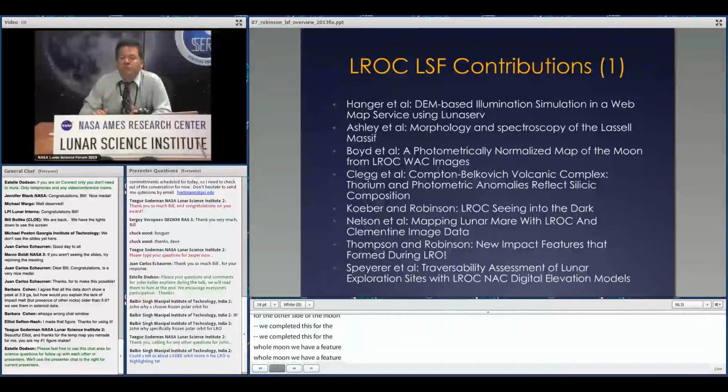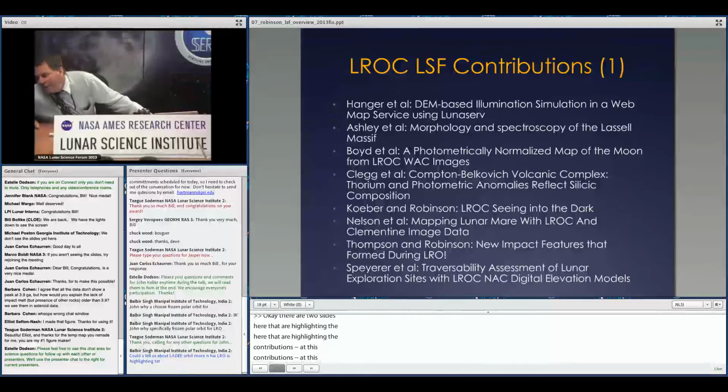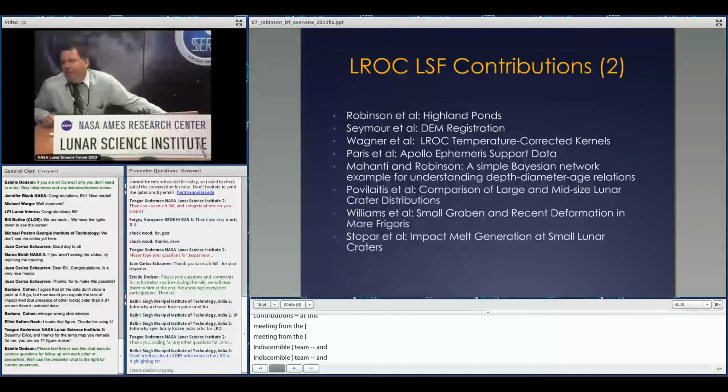Okay, there's two slides here just highlighting the contributions at this meeting from the LROC team using LROC data, but also other data sets, Diviner, and so on and so forth. Next slide. I'm not going to talk about each one of these, but just point out that there's a lot of contributions from the LROC team, and I don't even know how many of the other contributions at this meeting are using LRO and LROC data. Probably a large percentage. Okay, next slide, please.